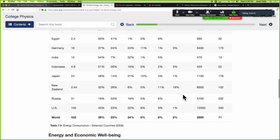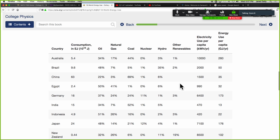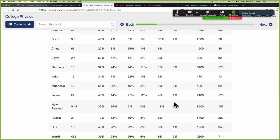Everybody's pretty low on renewables except New Zealand. New Zealand has a lot of, I'm trying to remember, they have a lot of weird things that they do with the ocean since they're a little island nation. They do a lot of tidal things that go up and down with the tides as the tide's going around. They have a lot of strange things going on like that. Oh, also New Zealand is a volcano. So they actually have geothermal. They use a lot of geothermal energy where they use the heat energy coming out of volcanic vents. So that's another thing that they have.